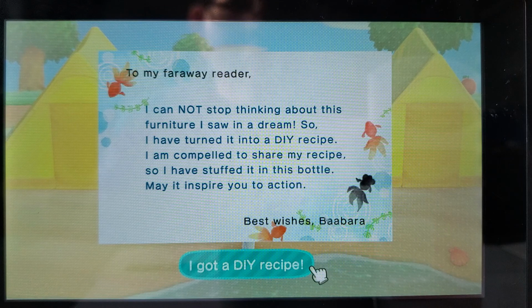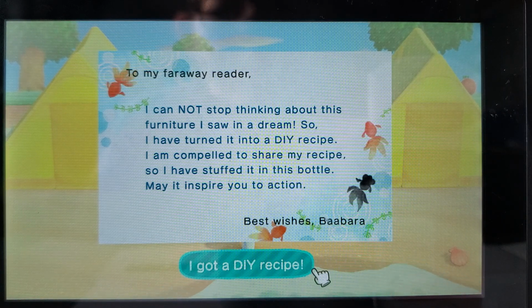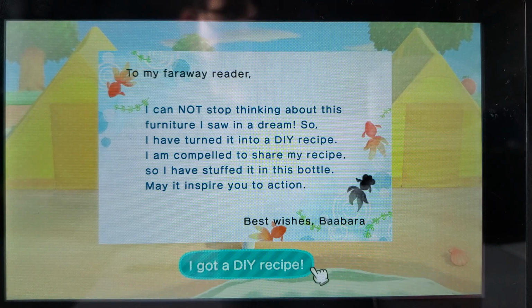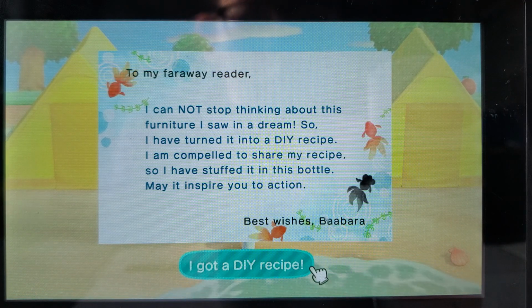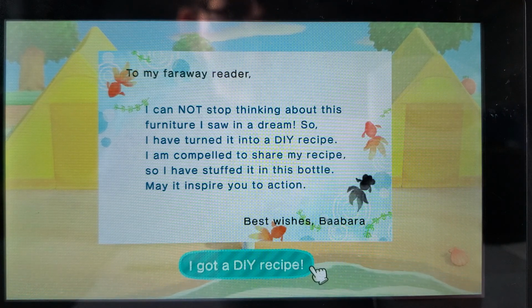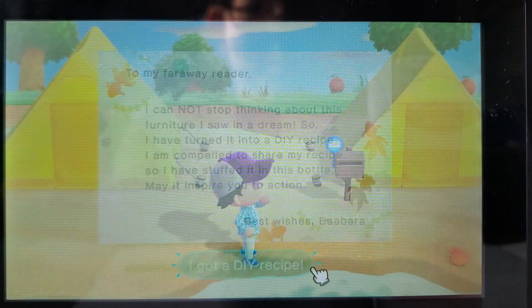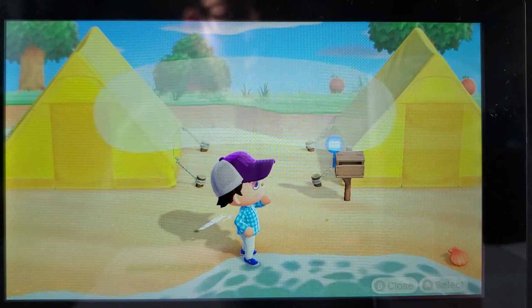98,000, I think. To my faraway reader, I cannot stop thinking about this furniture I saw in a dream. So I've turned it into a DIY recipe. I am compelled to share my recipe, so I have stuffed it in this bottle. May it inspire you to action. Best wishes, Babara. But what? Is that from a sheep? Coconut juice.